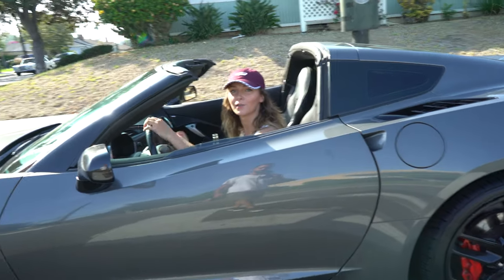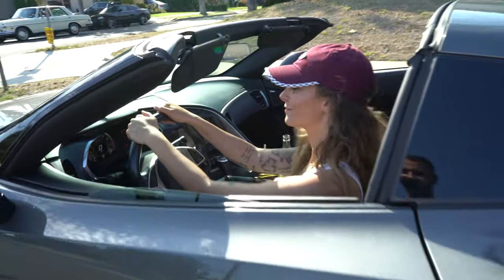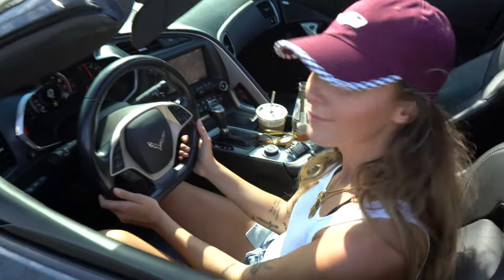There's plenty of room for two. Yeah. Beautiful car, beautiful woman, what else you need?